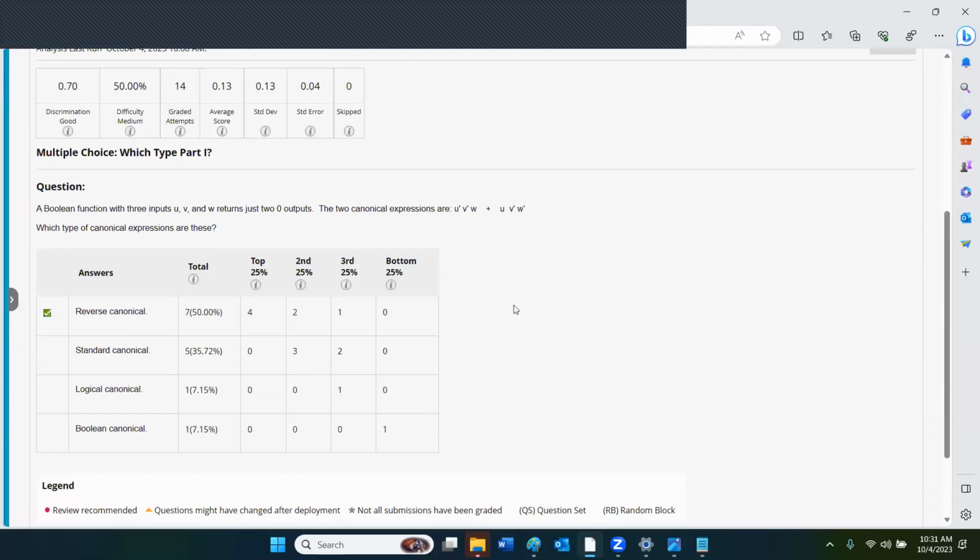next item that posed a challenge for students was a multiple choice question that reads, a Boolean function with 3 inputs, u, v, and w, returns just 2 0 outputs. So how many possible combinations do we have? How big is our truth table if we have 3 inputs? That's 8. 8 rows, yeah. 8 is correct. And just 2 of them are 0, which means we have 6 true outputs. So of the 8, 2 are 0 outputs. There are 6 outputs that are 1.